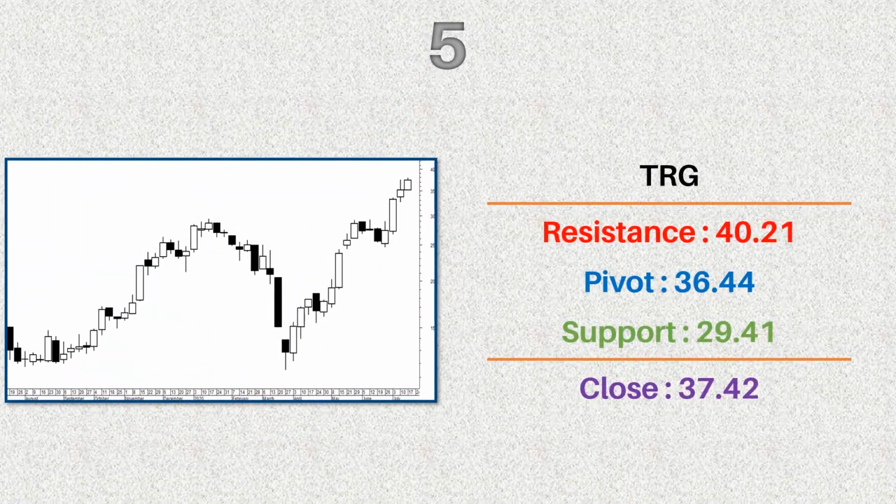The TRG closed at 37.42 level on July 17, 2020. The closing is above the weekly pivot level of 36.44. The weekly resistance and support levels are at 40.21 and 29.41 respectively. Technically, it is forming fifth upside wave on the weekly time frame.